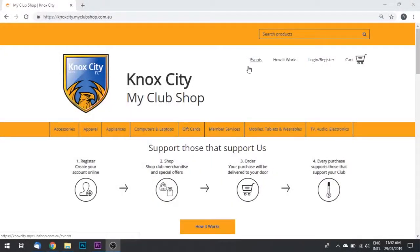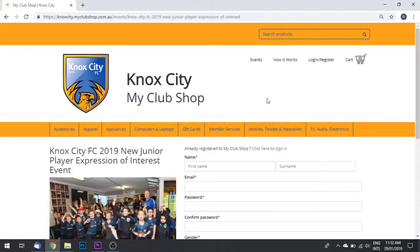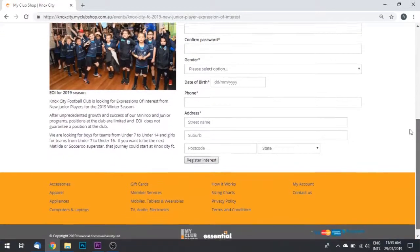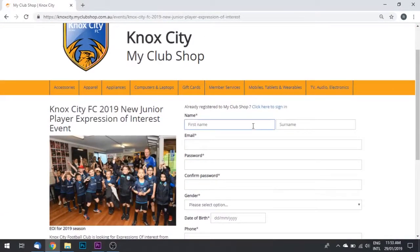Also up here, you've got your events section. Here you can do event ticketing. You can advertise a coaching clinic, as Knox City are here. Potential participants can register through the My Club Shop page. You can have an online raffle or auction, all the usual fundraising initiatives just executed in a hands-off, hassle-free manner.